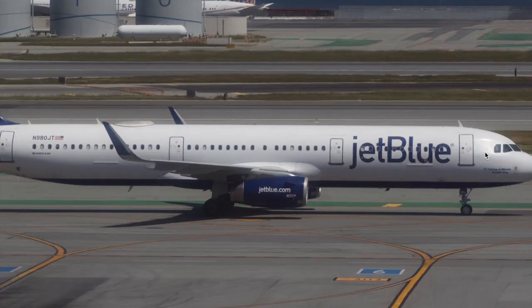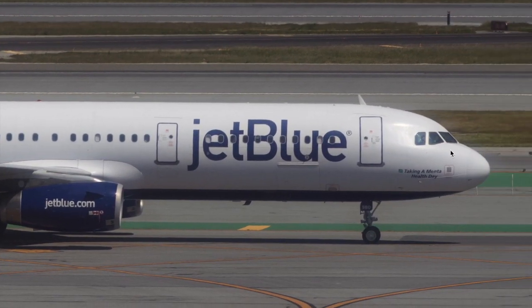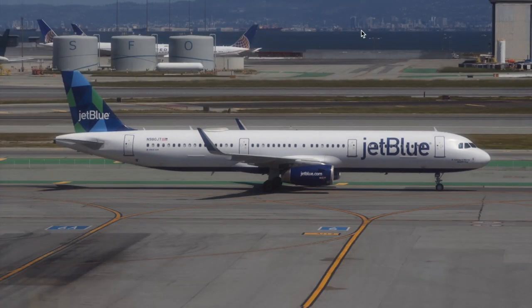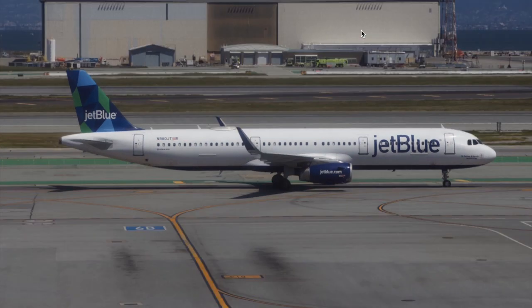Is that what it says? Hang on, let me zoom. Yes, Taking a Mental Health Day. That's an interesting name for this JetBlue Airbus A321. But other than that, really nice to see a Prism A321 again. Next, here's some more photos right there. So really nice to see this aircraft again.